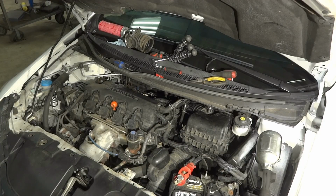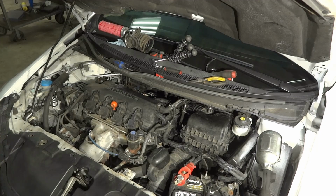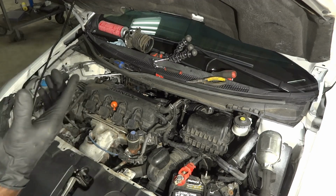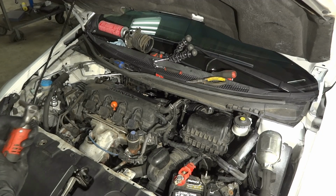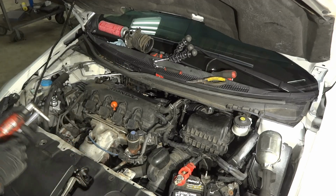Alright guys, so we got everything back together. This side is good to go. Since I already got the O2 sensor, I'm gonna lift the vehicle so we can do our test at the O2 sensor wiring. We're just not gonna replace the sensor. We're gonna check the wiring first.